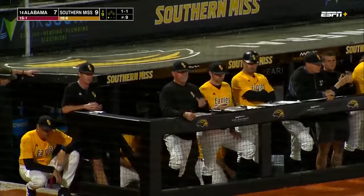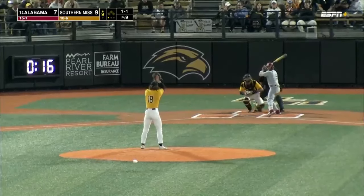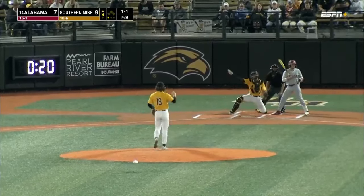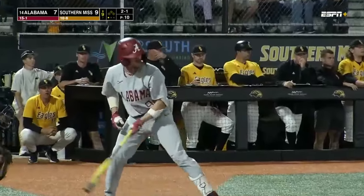We have two outs to get. Matt Gassetti is up. Their catcher tonight, he's kind of had an eventful night. Pair of flyouts, a single, and also has reached on an error back in the sixth inning.